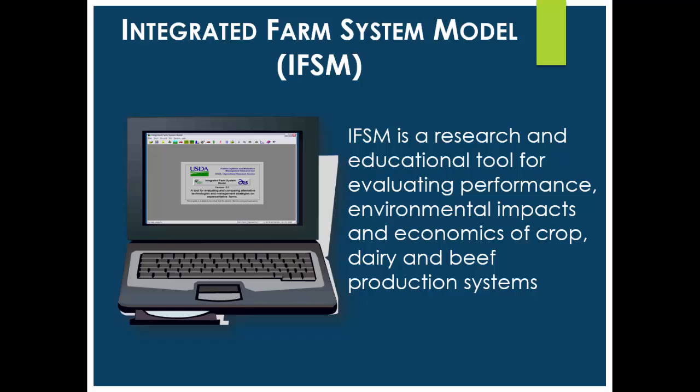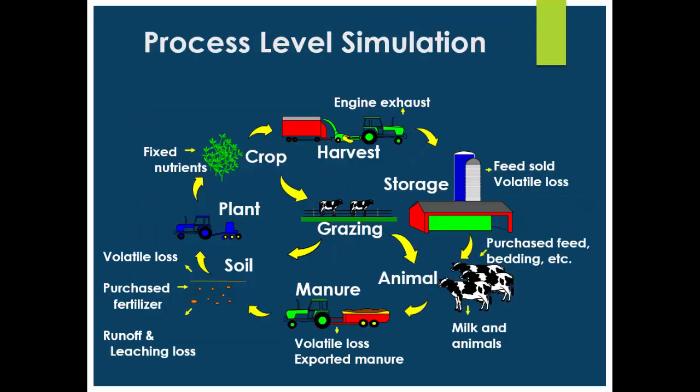The process-based model that we use is the Integrated Farm System Model, or IFSM. IFSM is developed by USDA-ARS, and it is a research and educational tool for evaluating the performance, environmental impacts, and economics of crop, dairy, and beef production systems. This is the whole cycle of farm simulation in IFSM. These different farm components are simulated on a process level, and our simulation is done on a daily time step. When we perform our simulation, we usually try to use multiple years of weather data to give us a better idea of the performance of the production system.